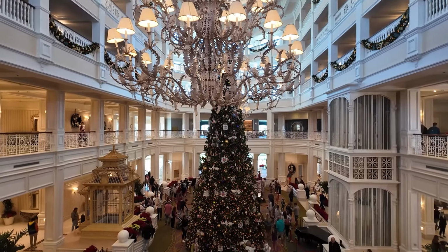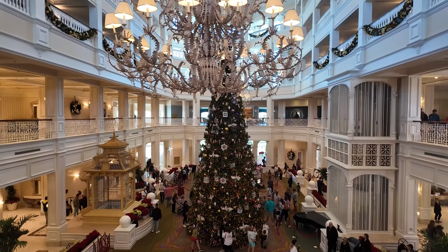Now I've made my way over to the Grand Floridian where they have the famous gingerbread house, and let's go take a look. So the last time I was here, the Christmas tree was not here yet, and it is beautiful. I can't wait to get down there and have an up-close look. I'm sure there are a lot of Easter eggs and all the decorations as they always have.